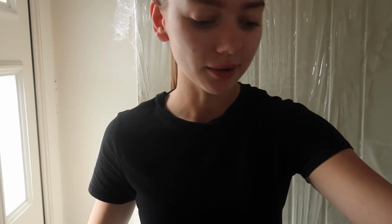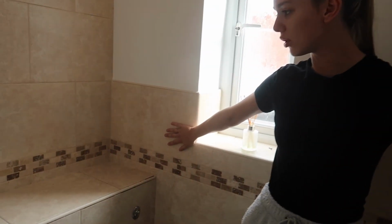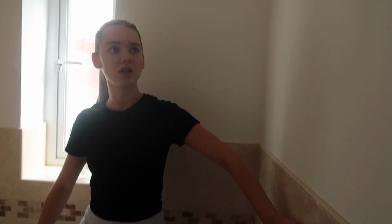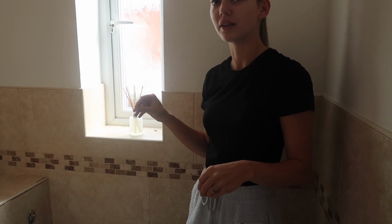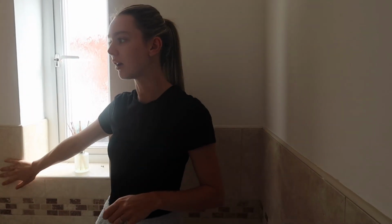But behind you, if you walk in through the front door, we have a downstairs toilet. I really like the tiles on this. I don't actually think we're going to change these tiles. I just think it needs a new coat of paint. Obviously change these and put new doors on and just decorate. Obviously it needs paint on the ceiling and everything, and then we can just decorate it as and when, but that's going to be probably like a last resort kind of thing.